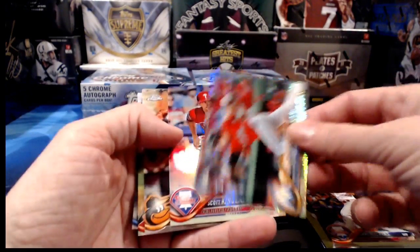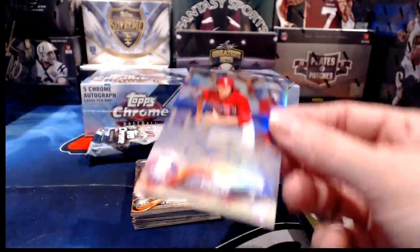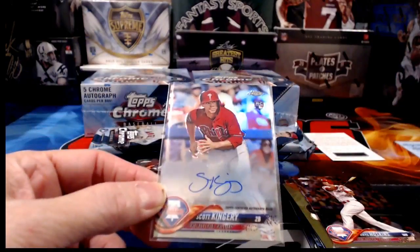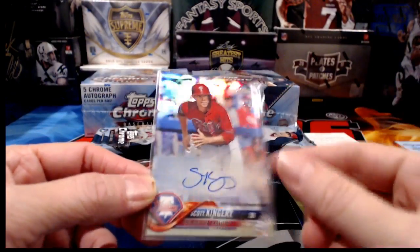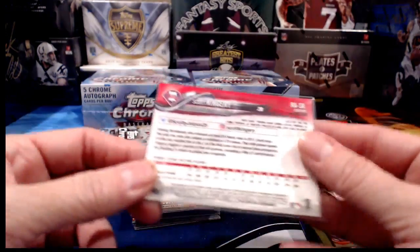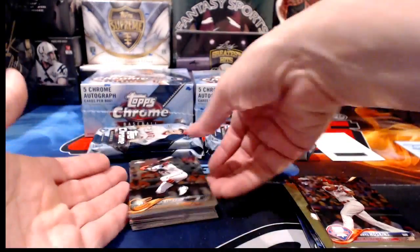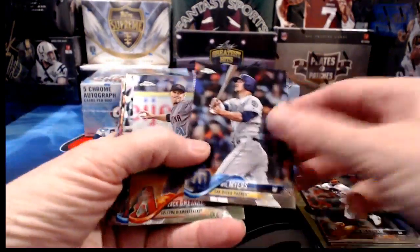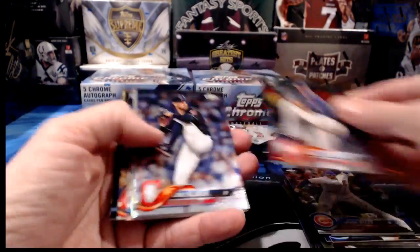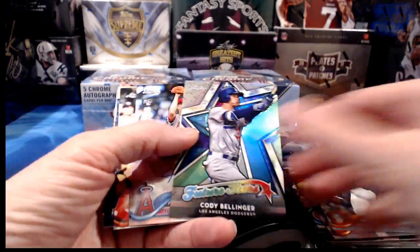Of course, part of that is fueled by the fact that they signed such long-term contracts as opposed to some other sports, but still. I mean, talking about signing $400 million contracts. Here's another Scott Kingery, as if your gold wave signature wasn't enough. There's a nice Kingery refractor autograph to $4.99 to go along with it. So just like that, the Phillies are having themselves a bit of a run here.